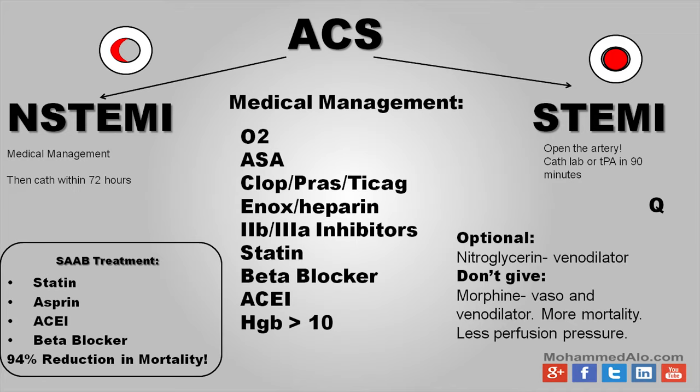Beta blockers are also good because they block catecholamines, and ultimately that helps improve remodeling. But in the acute setting, it blocks that catecholamine surge and calms everything down for the patient as well, and allows healing and remodeling to start taking place.